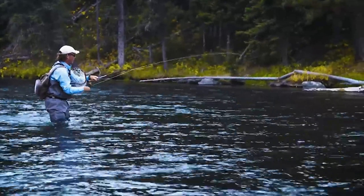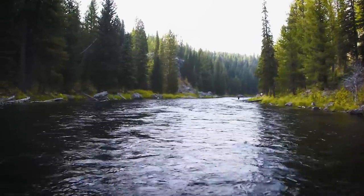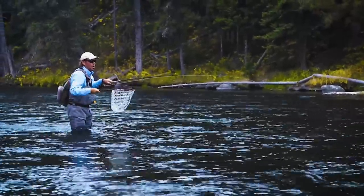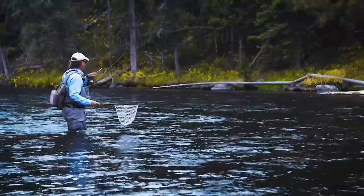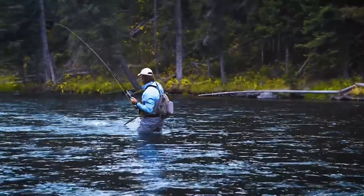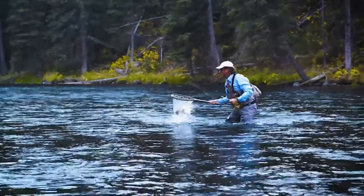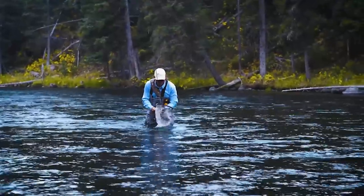Come on, buddy. Right out in the middle of this flat, there's a rock up here that is throwing two seams off. And I'm fishing up to the rock, hitting each seam as I move up. And this guy came up and just whacked it. I'm gonna move him into the shallow water here. Never mind, I gotta rope him. Woohoo, good rainbow, man. What a good fish.